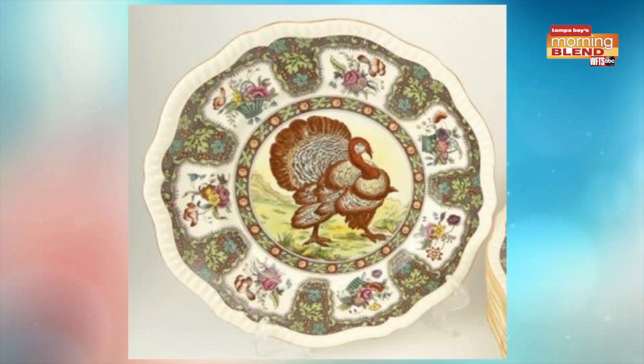Okay. This is a Staffordshire turkey plate. So it's a transfer image. It's made in Staffordshire, England. It's ceramic earthenware. And then the turkey image is actually transferred on with, of course, the flowers and the baskets that represent plenty, with, of course, the turkey in the center. So it's one plate made in England.